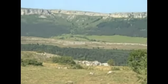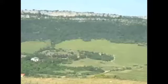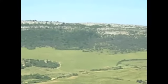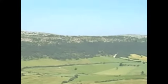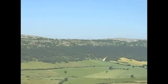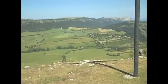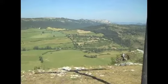And after that, I'm gonna go to the next one that you can see a cross right in front over there, that is called Arrayuelas. Not this cross, right in front. And over there you can see Lalastra.